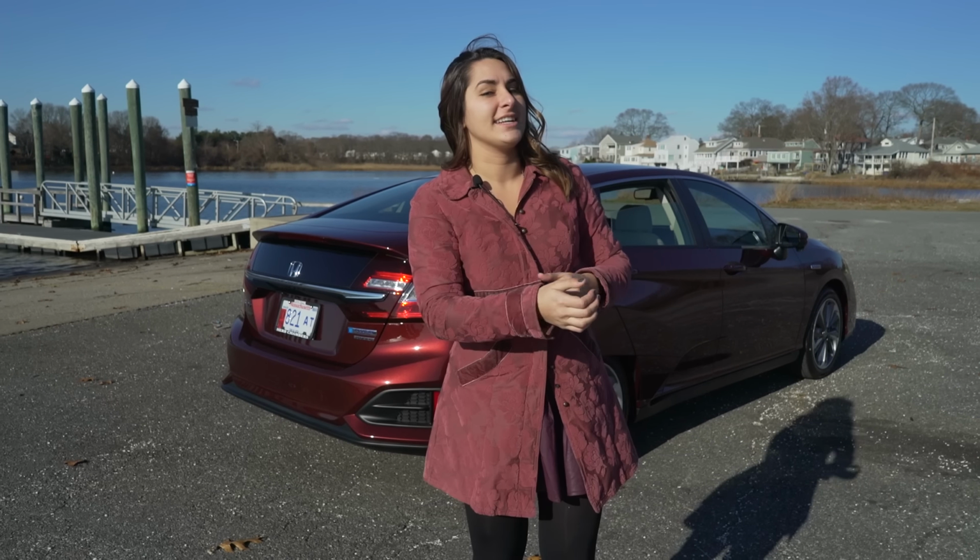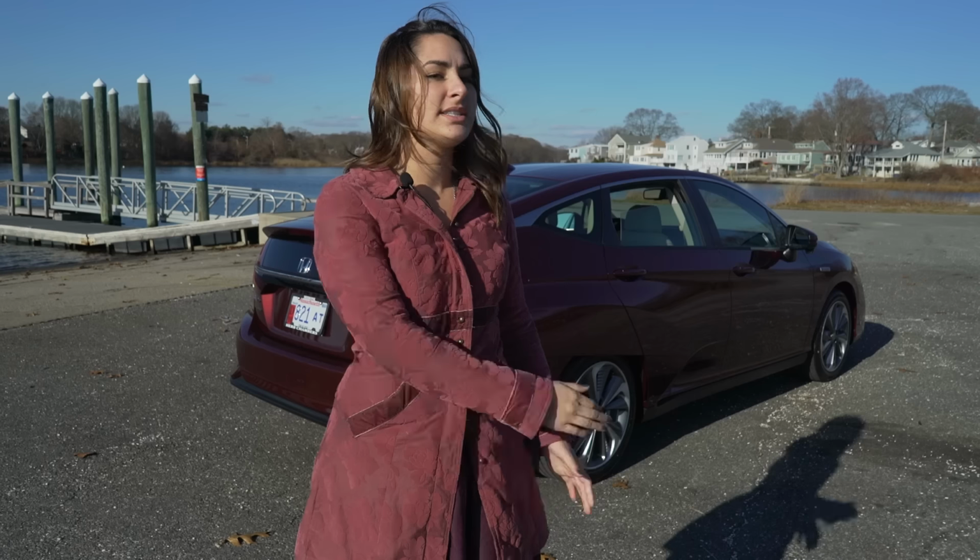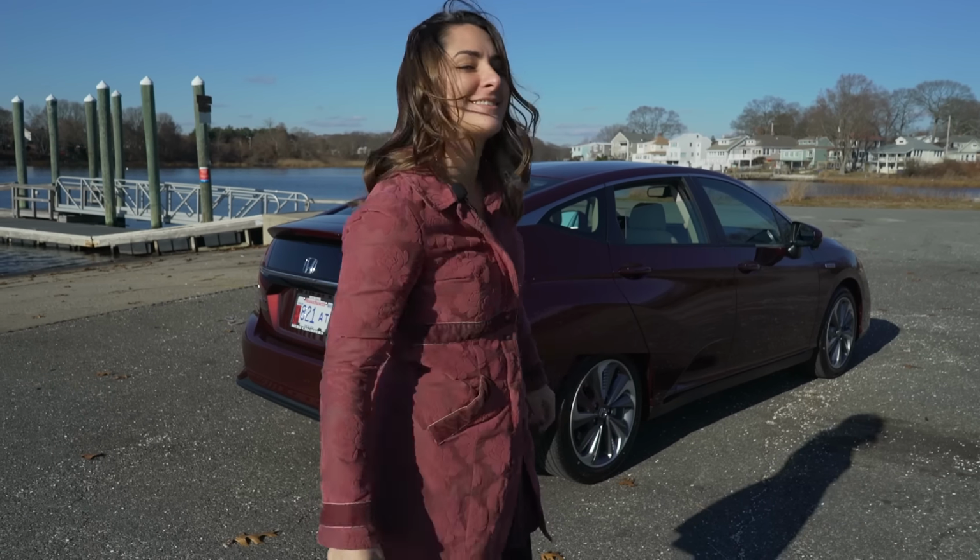So that was our exterior and interior and technology of the Honda Clarity. Now we're gonna get behind the wheel and take it for a drive and see how it does.